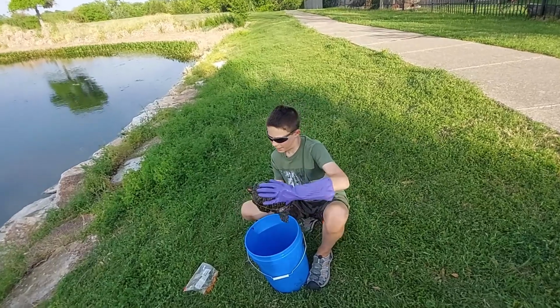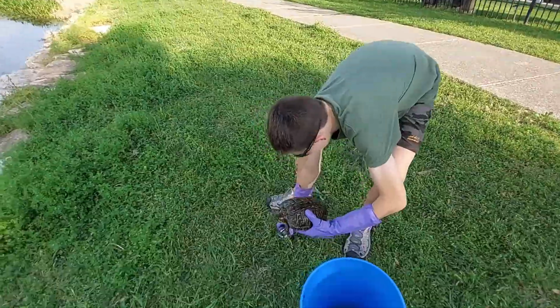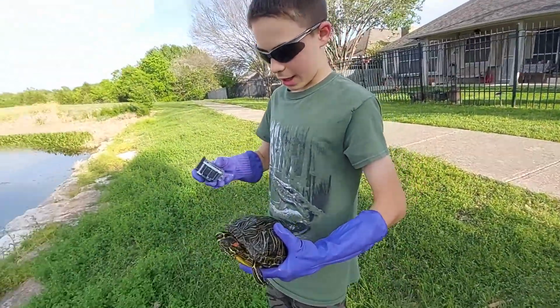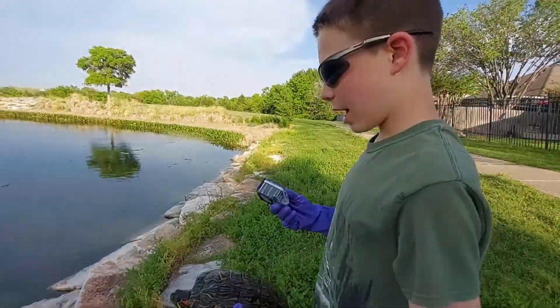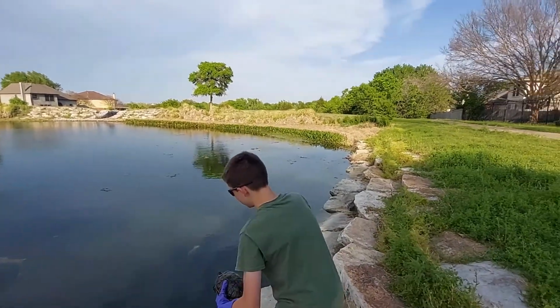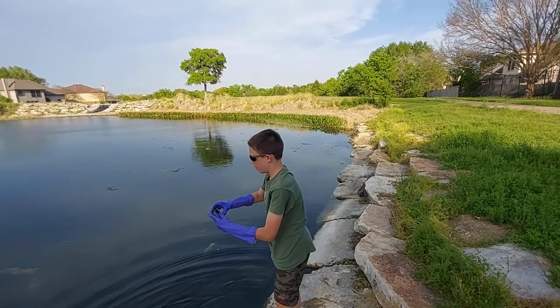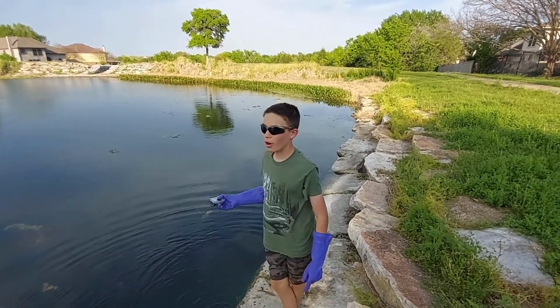All right, well, we talked about why they're named, what they eat. So I think it's time we let this guy go. Let me get up real close for a good underwater view. Once again, we get a look at why they are called sliders.